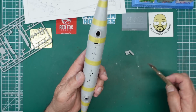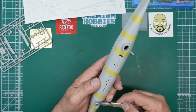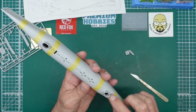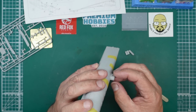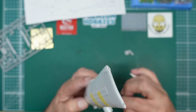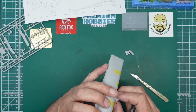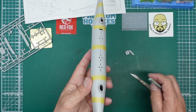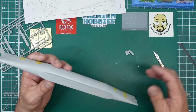So I've just noticed there's some flash along there, which I'm just going to trim off. Okay, and then we're going to deal with the ends here. You can see there's some slight misalignment on that island there. So we can get our skinny stick and sand that out. In fact, I think I might need a bit of filler in there, so we'll put the filler in there first and then sand it out. But basically what we can do now is start looking at the bottom.